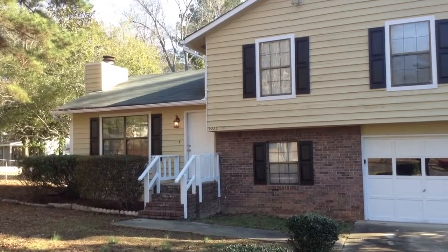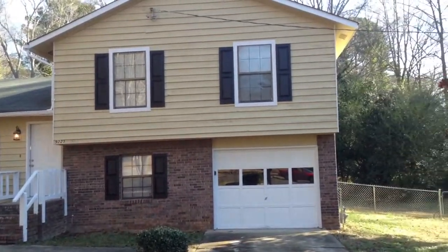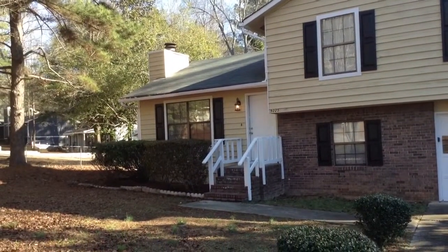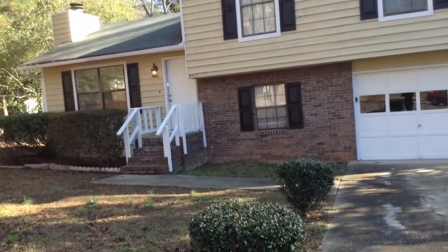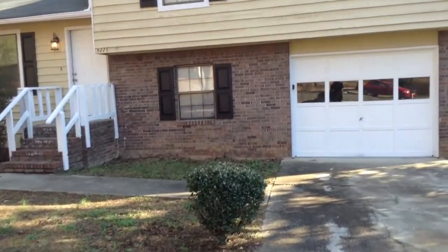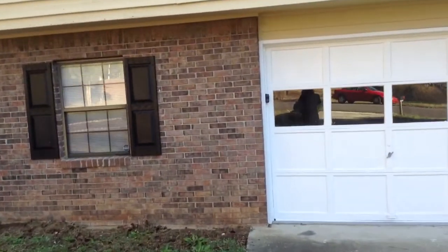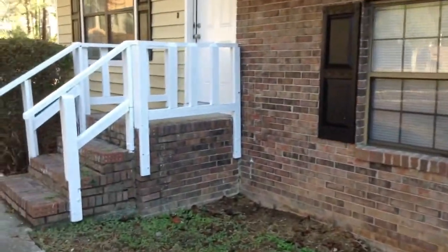Welcome to 9225 Raven, a beautiful three-bedroom, two-bath home located here in Jonesboro, Georgia. We're going to enter into the property, and as you see, it's a really nice brick and frame exterior.